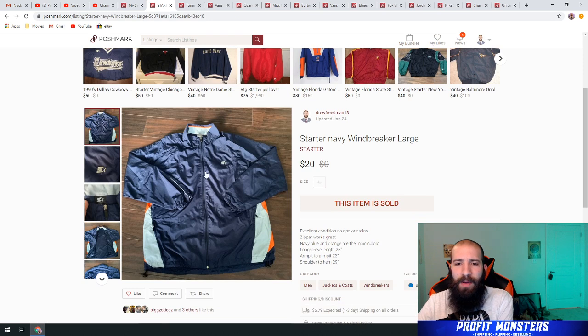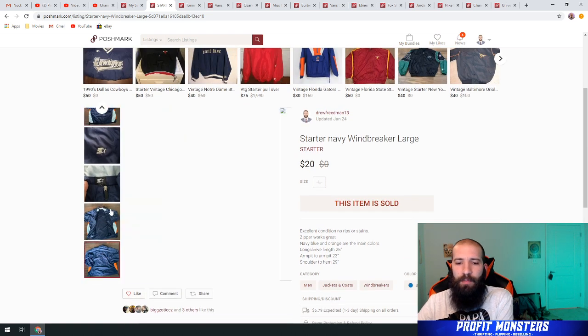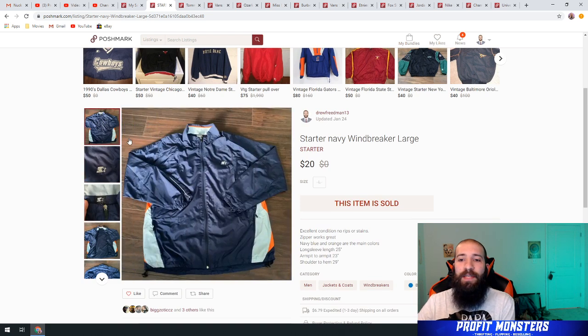Starter windbreaker, I paid $1 for this in my lot of government auction stuff. I've sat on this for months, so I listed this for $20 and someone purchased it. Again, you can see the crummy pictures were not updated by any means, so I was happy to get this sold.